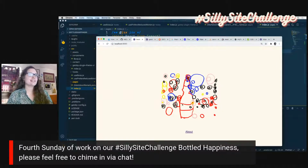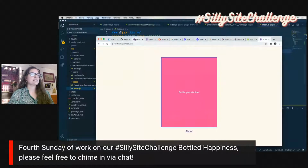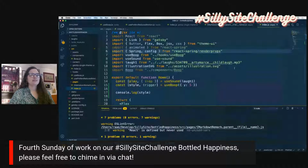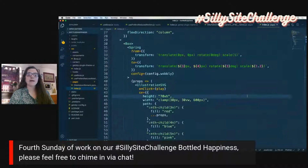I'm trying to animate the different colored parts of this SVG differently, because I did have one where you clicked it the same as this one, where it just jumps up and down, but that was the whole illustration, and I want to try to animate the different parts of the illustrations differently. So that is what we're trying to do. It's mostly me just playing around, not figuring things out. So not the most informative stream I've had.